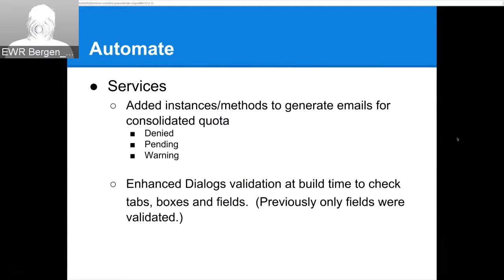And then around services, we added instance and methods generation email for the consolidated quota. We do this for VMs. The logic was there, but we just needed to wire in a few items. So got that done for the 3 pending, denied, and warnings. And then for the service dialogues, we enhanced the validation. We had validation before where we checked to just make sure that a dialogue had at least a single field, but you could still create dialogues that had an invalid configuration and could blow up in the UI. So now we're validating that through each branch. Tabs have group boxes and boxes have elements. And so at design time, we're actually now checking that and ensuring that they're built properly. So got that in as well. I think that is it. Next slide.